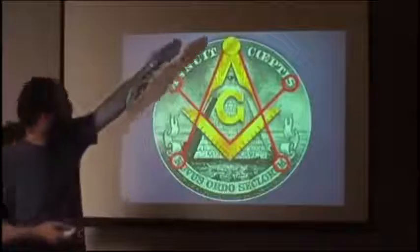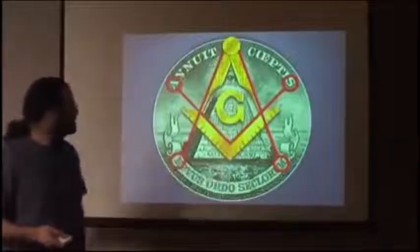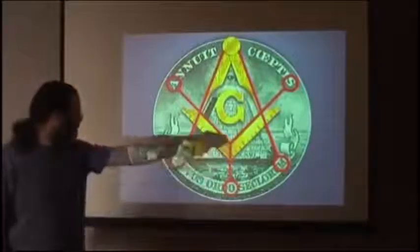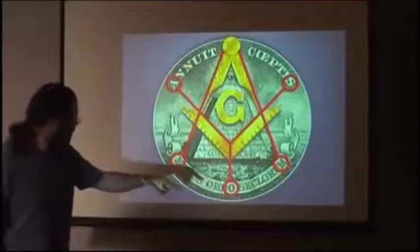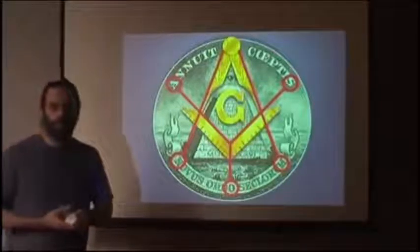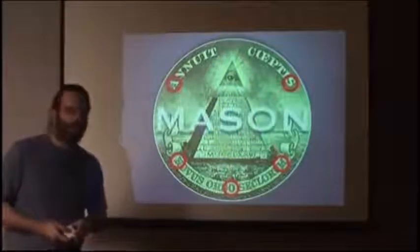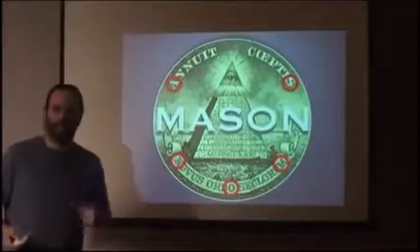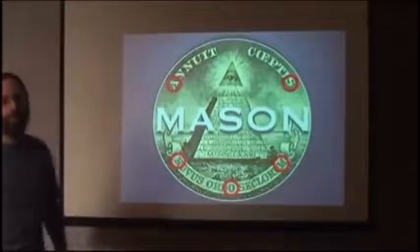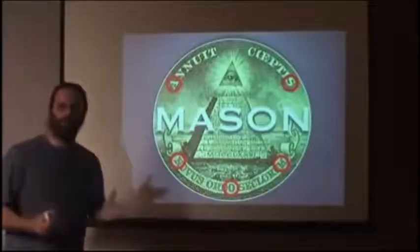And now we come down the horizontal axis of symmetry. And we see it reaches one letter that is exactly in the middle of this sash, the O from ordo. These five letters, if rearranged, are an anagram for the word mason, M-A-S-O-N. And this is the symbol of all masonry. It is the symbol of all builders.